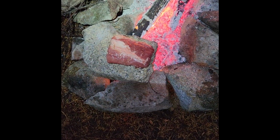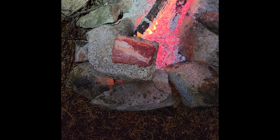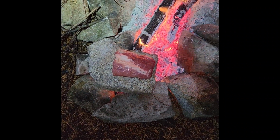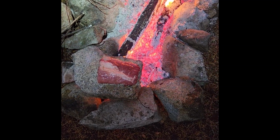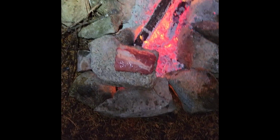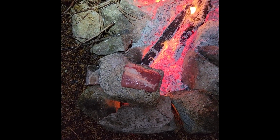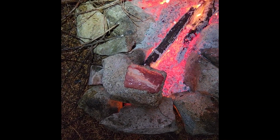I got the pork there on the rock. I got to kick a couple of those logs off out of the way, grab some more coals, get them under there. But it is cooking. And I'll try to do as much as I can on my phone, but I don't have a lot of battery left on my phone either.